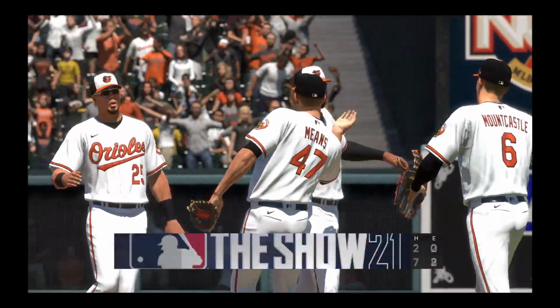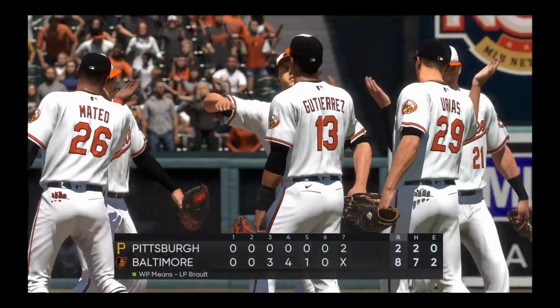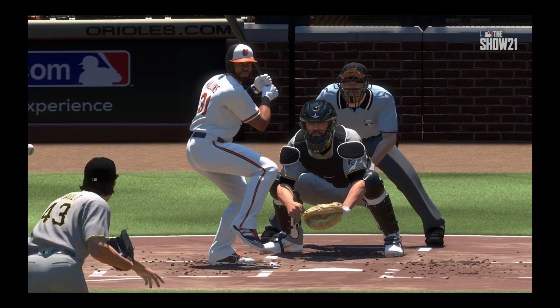The O's led this game from the 3rd inning on and never wavered. John Means gets the W on the mound. Stephen Brault couldn't work out of the 3rd inning, taking the loss.